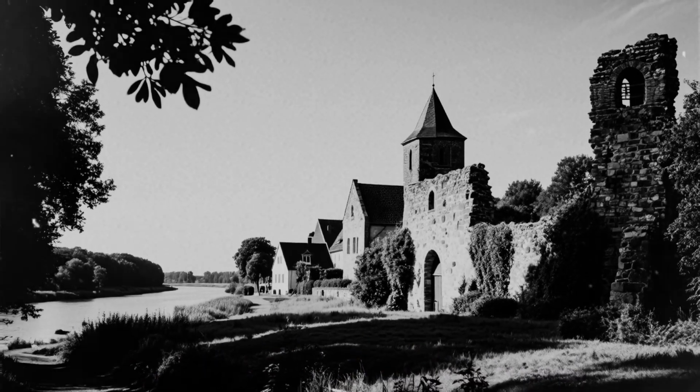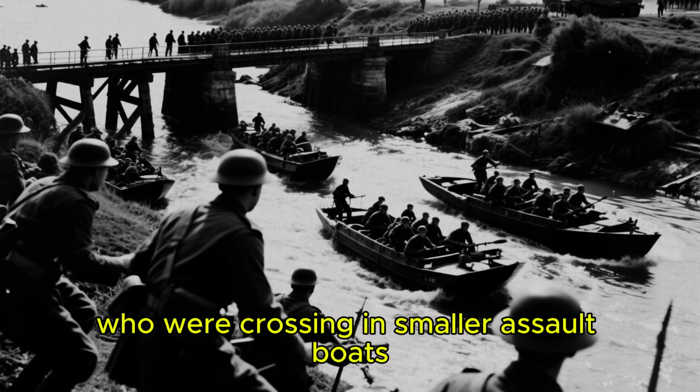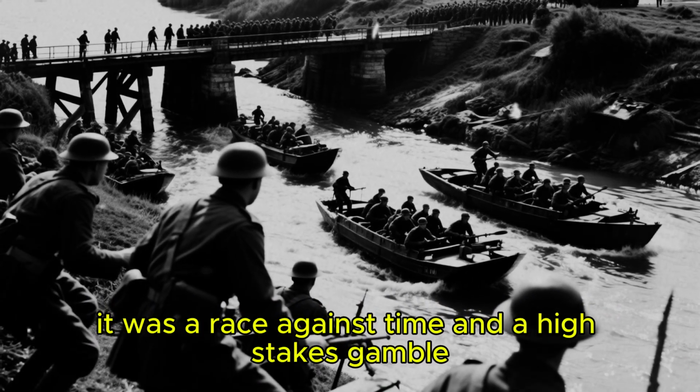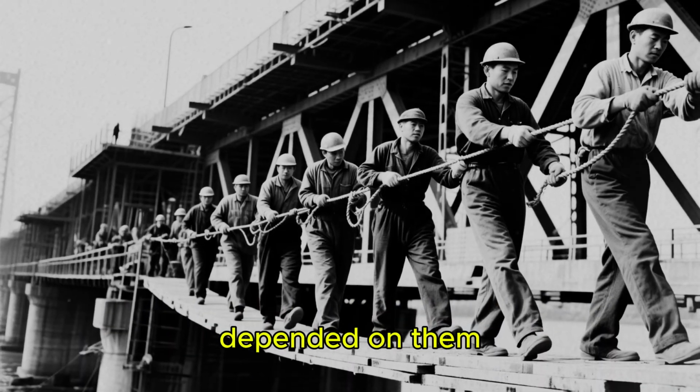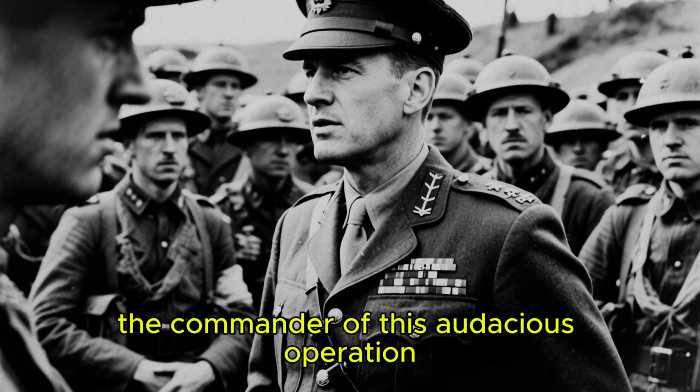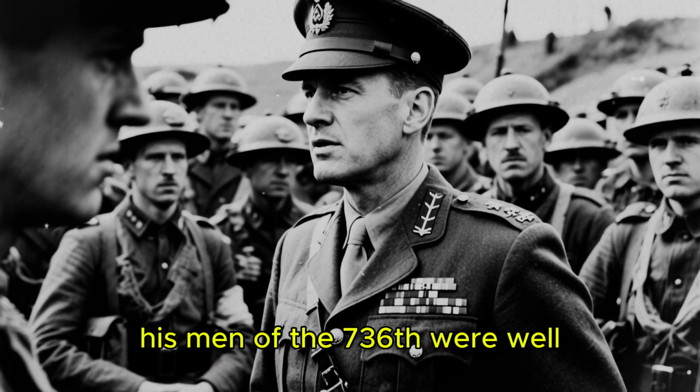Their mission, to secure a bridgehead and protect the infantry who were crossing in smaller assault boats. It was a race against time and a high-stakes gamble. The success of the entire crossing in this sector depended on them. The commander of this audacious operation was Lieutenant Colonel George S. Garton. His men of the 736th were well prepared.